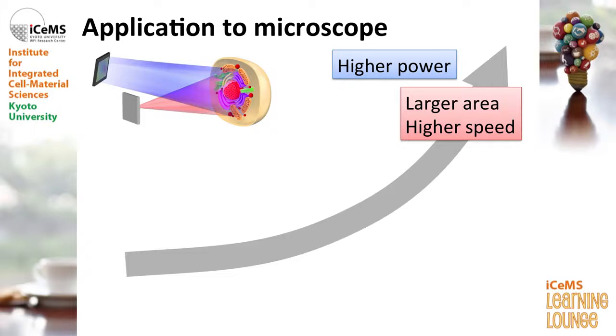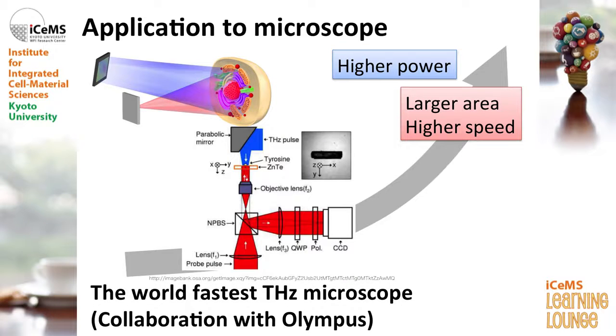So we apply the strong terahertz light to develop a microscope to see a living cell. Actually, observing a living cell is the ultimate goal. And by using our high-power terahertz source, we could develop the world's fastest terahertz microscope with a very high spatial resolution. It's a collaborative work with Olympus.